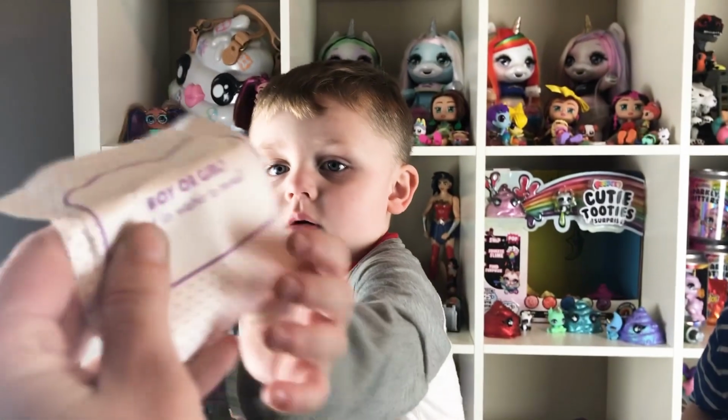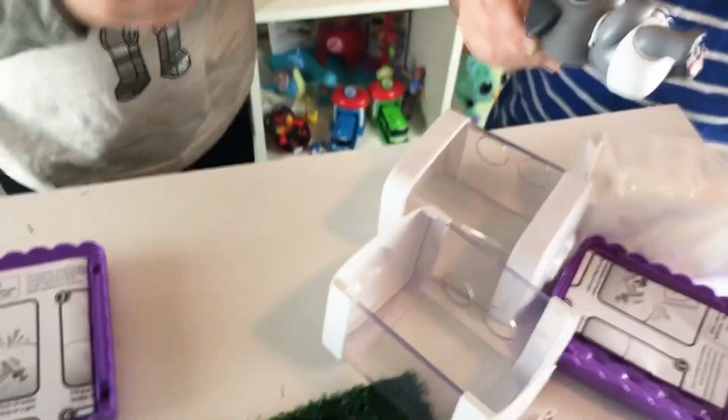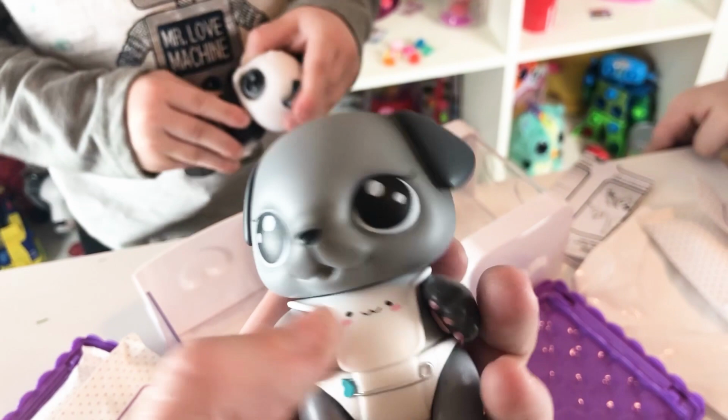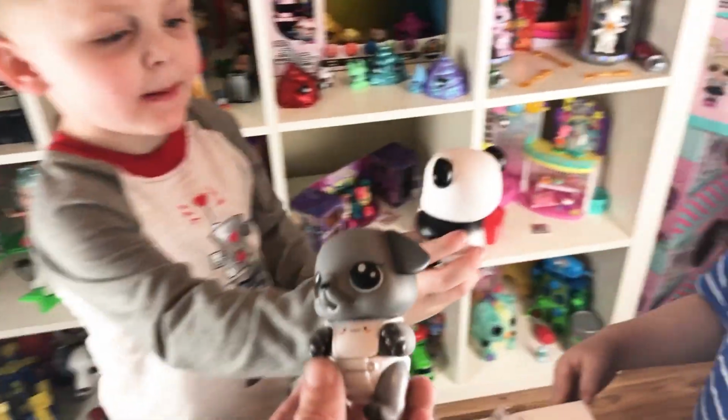What is up? You have to put it in water. Let's go get some water, okay? Baby panda. You got a baby panda. It's so cute. You got a puppy? Oh, it's so cute. I got puppy, baby. You got a puppy. Baby panda.